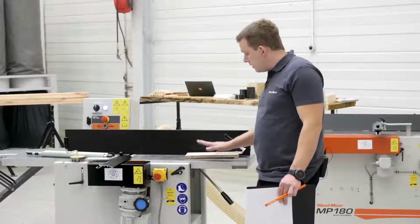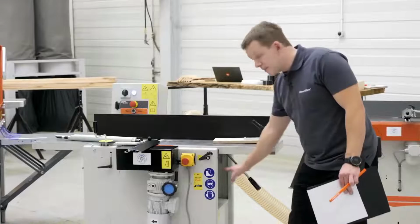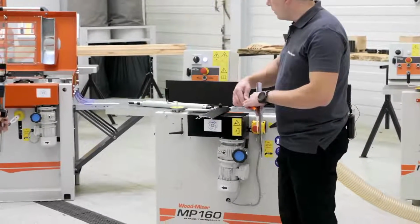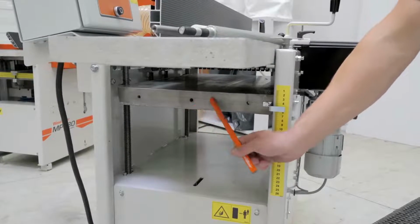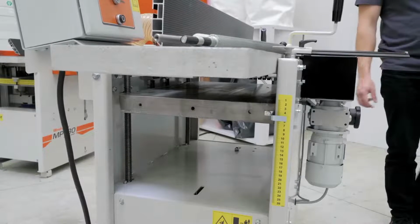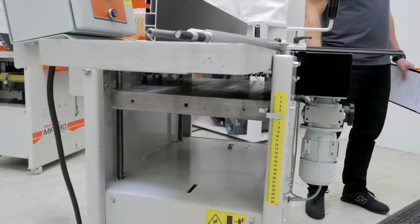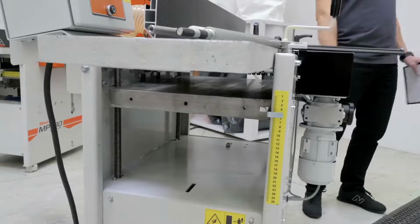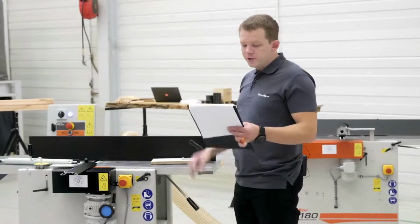That's the table. So there is one cast iron table here for planing, and there is another cast iron table for thicknessing. I hope that the second camera person is showing us here. This is the second cast iron table right there. That's done the same way as the top cast iron table. So we get a block of cast iron, machine it down with CNC to make sure that it's a perfect surface.